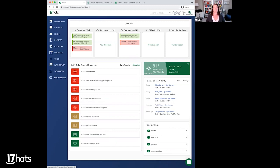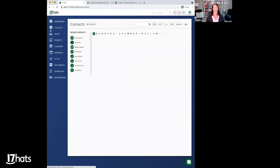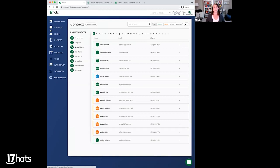Step 2 of getting organized inside 17 Hats is a contact. 17 Hats is a contact-based platform. And what that means is that everybody you communicate with in order to run your business should be a contact inside 17 Hats. Your leads, your clients, your networking partners, other vendors you may work with, all of them should be contacts inside 17 Hats.